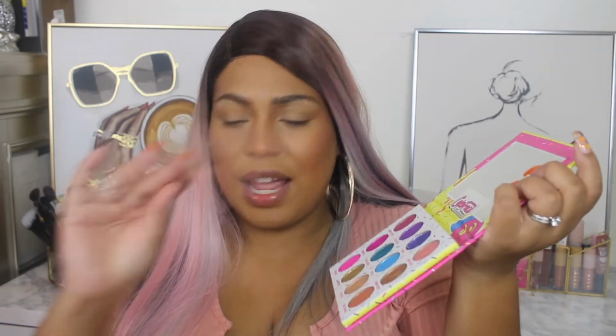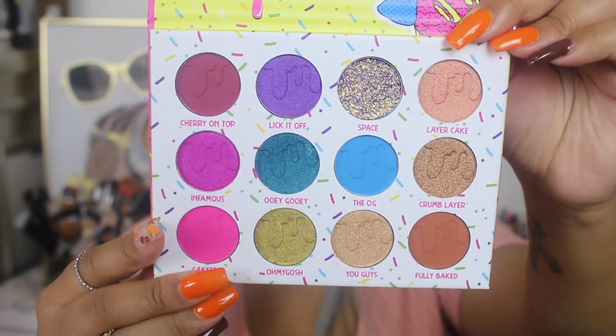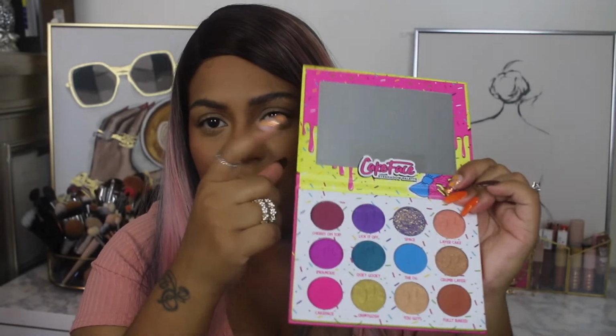You have a little protector, and then you have the shadows. Oh, look at how gorgeous. Oh my gosh, I am obsessed. You have a full mirror right here, which I really love. And it says Cakeface eyeshadow palette. And I'm going to take the little protector off here.